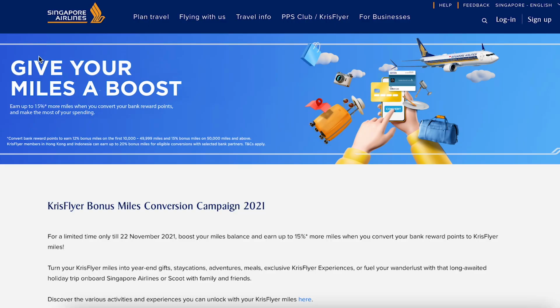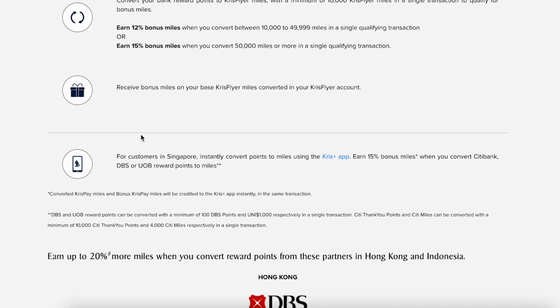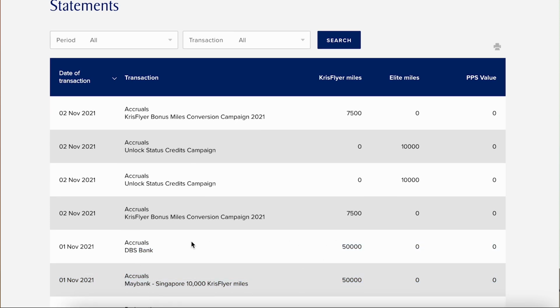And speaking of Krisflyer, they are offering a very good promotion now where if you transfer a minimum of 10,000 miles equivalent, you get 12% bonus on top of what you have transferred. And if you transfer as much as at least 50,000 miles, you actually get 15% bonus on top of what you have transferred. So for myself, I already transferred 50,000 miles from my DBS as well as my Maybank. So all in total, on top of the 100,000 miles that I transferred, I gained another 15,000 miles because of this SIA Krisflyer bonus transfer.